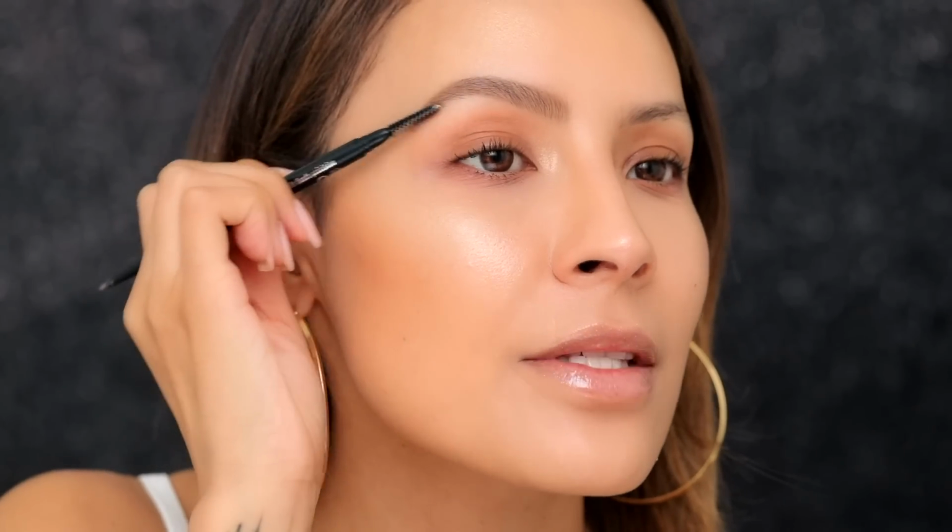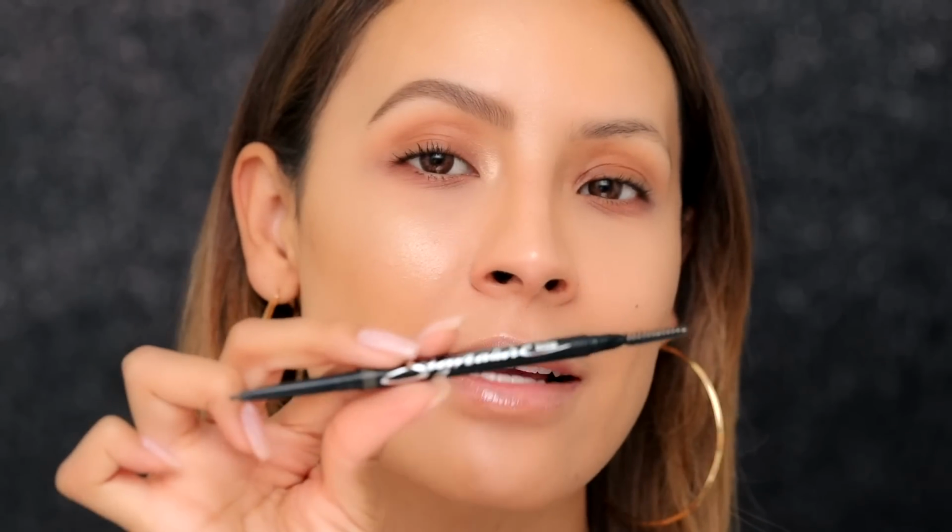All right, so this is it. This is the finished quick out the door brow. I only need this one product, so it's really, really nice. The color goes really nicely with my hair. Now you can totally see the difference and why I don't go to the gym without brows. Okay, look at this. Look at this. It's actually shocking sometimes when I see myself like this versus this. The huge difference this makes to my face is insane.